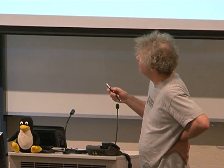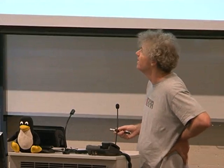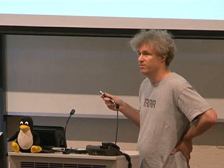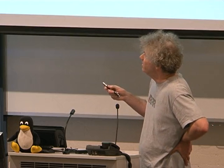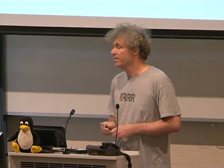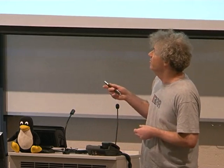So this sort of quick overview of a machine view has actually got less and less useful over time. The main reason for this is that clusters are now using InfiniBand, which means they're spinning in user space doing communication. It used to be on GigE clusters, you could just look at a job and say, okay, there's idle time there or there's system time there, and that's the kernel either not doing anything or it's sending network traffic. And so you could just quickly visually look at a job and say it's load balanced or it's hung. These days you really can't.